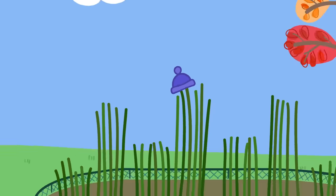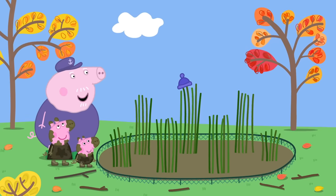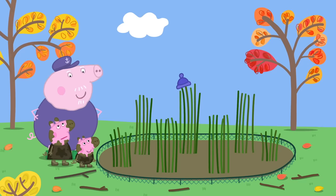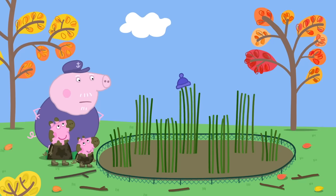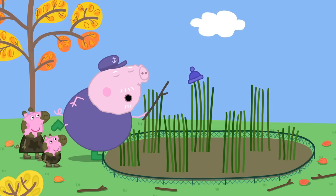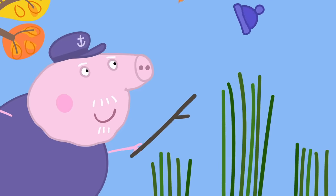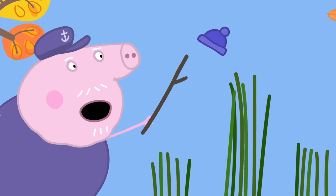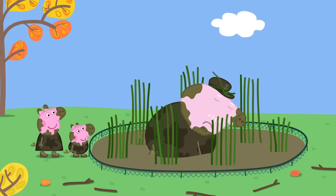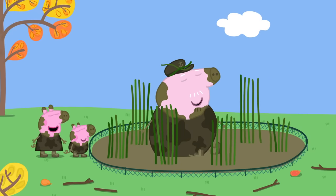George's hat is on top of some reeds in the pond. Lucky for us, your hat is still clean, George. But how do we get it? This is a job for a grown-up. I will need a stick. Don't fall in, Grandpa. I know what I'm doing, Peppa. I can reach it. I see a big piggy who needs a bath.